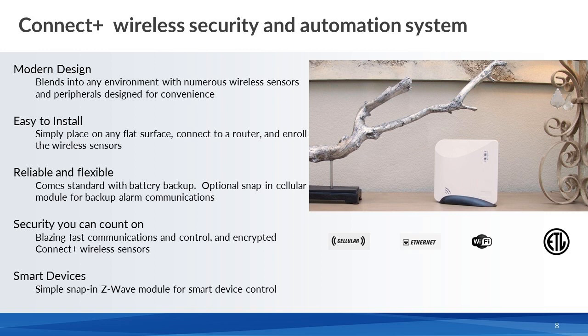We can add translators that can give you, if you wanted to go that high, up to 96 hardwired zones. So it is a combo hardwire wireless system. It's a modern design. If you look at the picture here, it looks like a router. It really doesn't look like a security system. So the idea here is to put the Connect Plus where it's easiest, not only for the end user, but probably more importantly for the installer, because once it's up and running, the end user does not need to have any interaction with the control panel itself. It's really about ease of installation for the installer.